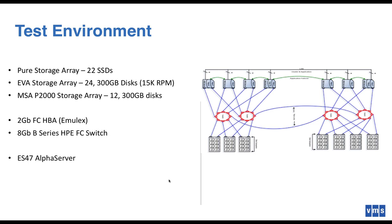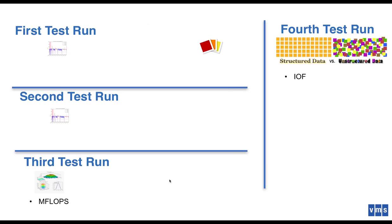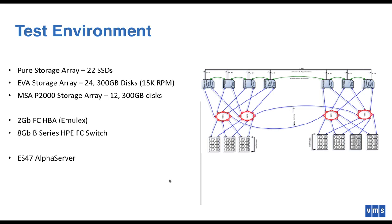Basically, it's a Fibre Channel SAN infrastructure, 1 gig to 10 gigs for the network, depending upon the server. We use various servers: the RX2800s, the I2s, the I4s, and with the blades, we also used BL870 class servers. On the storage arrays, we use Pure Storage arrays, EVAs and MSA P2000s. We use both 2 gig and 8 gig series switches, depending upon the environment. On the 2 gig side with the Alphas, we did most of the testing on the ES47s, which we typically used for the Alpha servers. So we basically ran 4 tests.